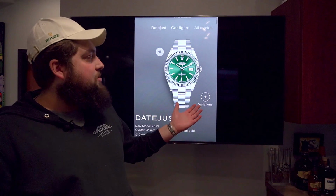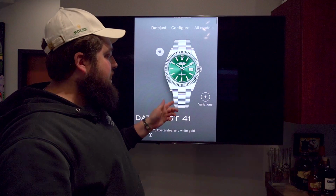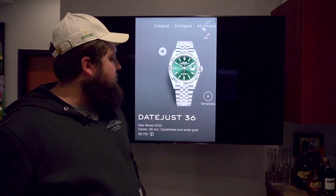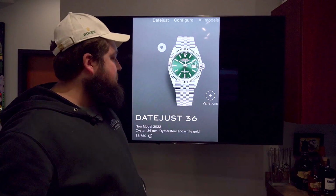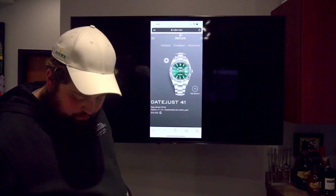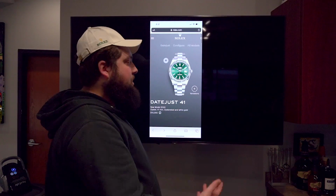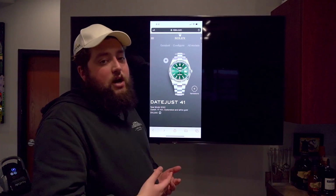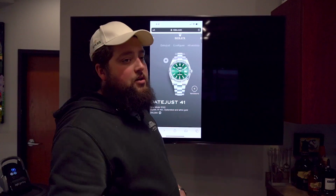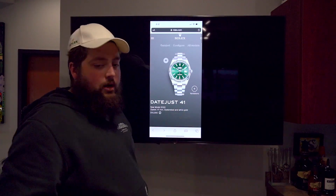Okay, this is probably the biggest hype. This is a green dial 41 millimeter Datejust coming on Oyster and on Jubilee. They also made this variation in 36 millimeters. So again, they like the 36s this year. 36 millimeter, $8,750. The 41 coming at $10,000. It is kind of cool. They're offering a green dial for under $10,000. Of course, I see these watches probably trading around the $20,000 range, up until next year, when the market starts to settle on them. But very cool, you can pick up a green watch.